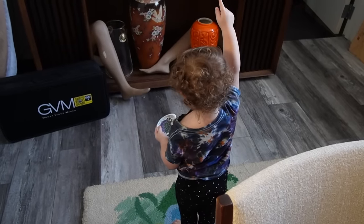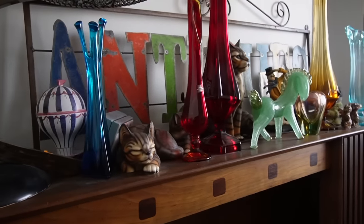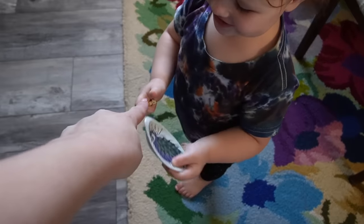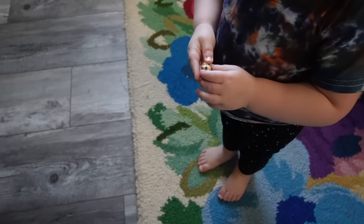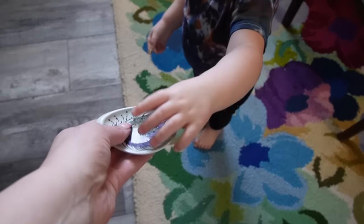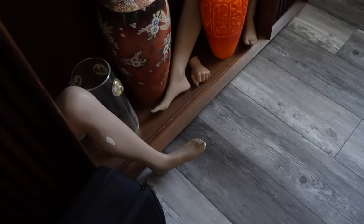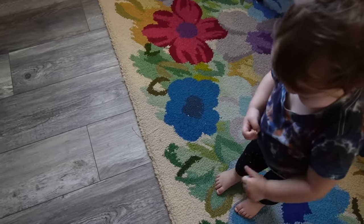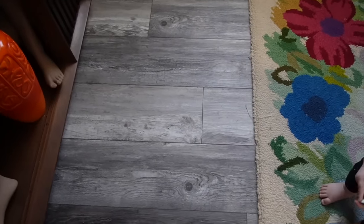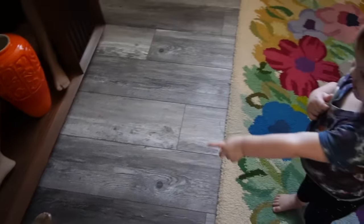What's up there? Kit-Kat. You see a Kit Kat? You like that one? What about that kitty cat? Kit-Kat. What about this one? Uh-oh. You don't want that one anymore? No. What's that? Yeah. What is it? Look, Laurel, fist bump. Boom. Good job. What do you think? Yeah. That's a foot. Yeah. That's a foot.